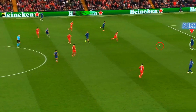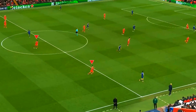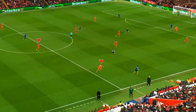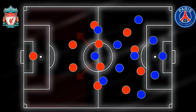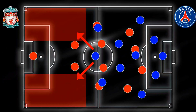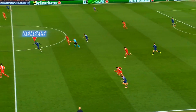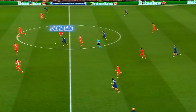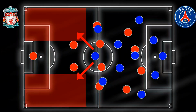When the ball reached PSG's defensive line, Liverpool's players surged forward to apply their intense press. At the same time, Liverpool's defenders stepped up to support the press and cover the empty spaces. But PSG had another tactic up their sleeve, a key one. Their striker, Ousmane Dembele, would drop slightly deeper to receive the ball from the defense or midfield. This movement allowed him to exploit the spaces left behind Liverpool's advancing defenders.